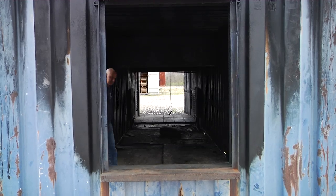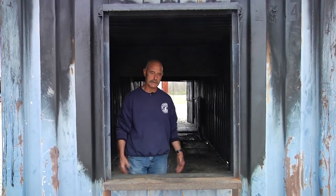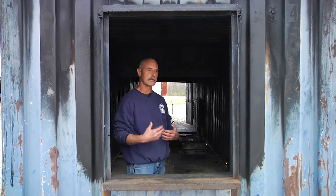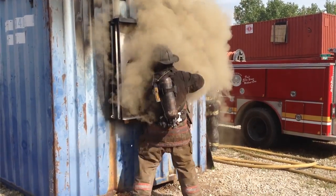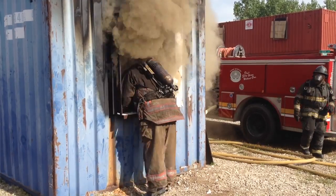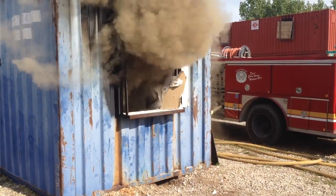So this is our flashover fire behavior prop in its easiest condition or state, but we do so many skills in this. We do forcible entry, we do VES, we do nozzle technique, RIT operations under fire. This small single container can really set the foundation for solid skills on the Fireground, and certainly all the other props we have here at the National Fireground Training Academy.